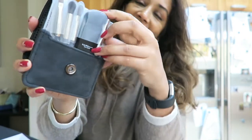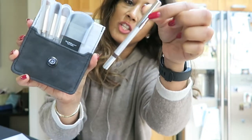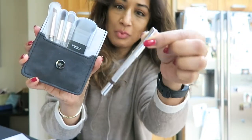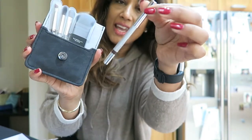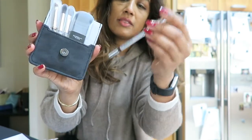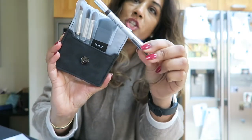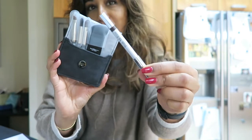And then, this is what's really exciting, a mini of the gel eyeliner, which I cannot live without. I have this in deep, deep navy, and then I have it in a black, and I can't live without it. This one is in the shade Deep Aubergine. Oh, that's gonna be so, so flattering.